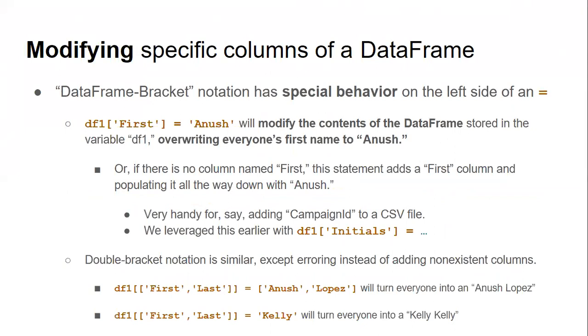There's also special behavior on the left-hand side of an assignment equals in Python. If you take one of those series, df1 first, and set it to initial, everybody will have that first name. Which is actually really useful when you're adding campaign IDs to contact lists. If there is no column named first, it'll add it, which is what we did with initials. So you can put something simple on the right side of the equals, or you can put something with the same number of values. If you put df1 first, and then you try to put a list that's only got 2 things, but you have 5 rows in your database, it'll yell at you and error out. But either one thing or a list of 5 things will work great, or a series that's 5 things long with the same row IDs.